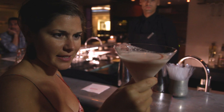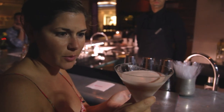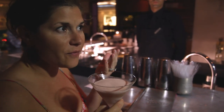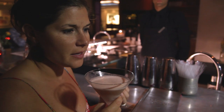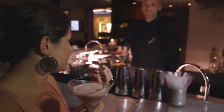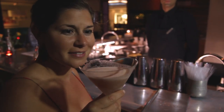Very nice. It's the citrus from the lime juice and then the sweetness from the homemade grenadine and that little bit of berry flavor on top. And then right before you take a sip, you can smell the chartreuse, the kind of anise type of smell. So it's really nice because you have all your senses. So cheers.